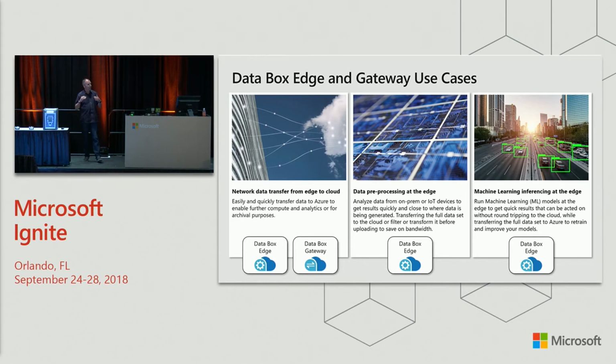And then at a high level, some of the use cases for DataBox Edge and DataBox Gateway are the network transfer I talked about. So if you have data you need to transfer to the cloud, either perhaps you did a lift and shift like University of Central Florida.